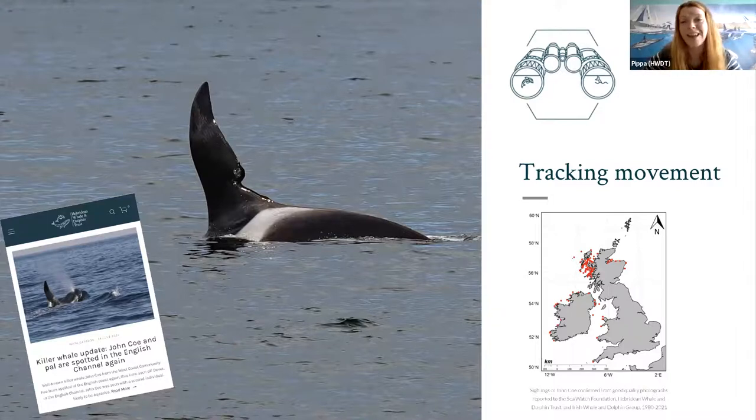Now, John Coe has made the headlines a number of times, including a few times this year already, because he is so distinctive. He's got this huge notch out of his fin that is recognizable even from really quite far away. And you can see that in the map, those red dots are sightings of John Coe, which have been confirmed with photographs since 1980. So he's an old animal, reaching potentially the end of his lifespan.